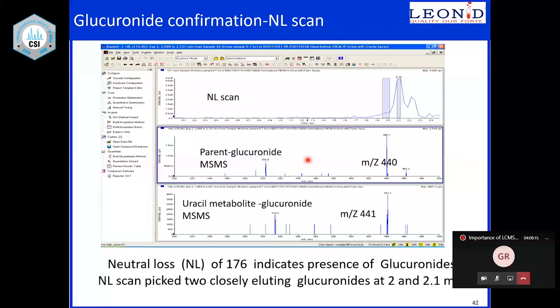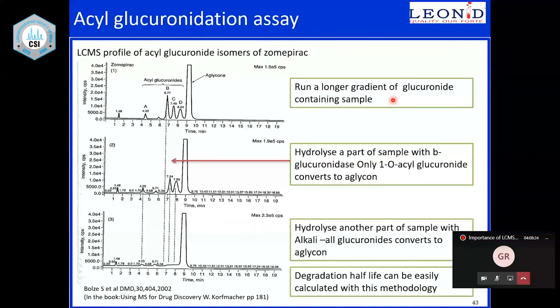You first make a very long gradient run where you expect glucuronides to be present. Okay, then you take the sample and you hydrolyze it. One, you hydrolyze using glucuronidase enzyme mediated hydrolysis. Another, you use alkali mediated hydrolysis. If the glucuronidase mediated hydrolysis can happen, the glucuronide glucose will go away and it will give back the parent molecule. That is called the aglycone. So if the aglycone is remaining, that means there is a glucuronide.